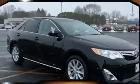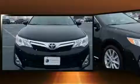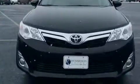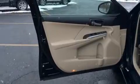Toyota paid particular attention to efficiency and practicality with the following features: variably intermittent wipers, front fog lights, heated door mirrors, remote keyless entry, and more.